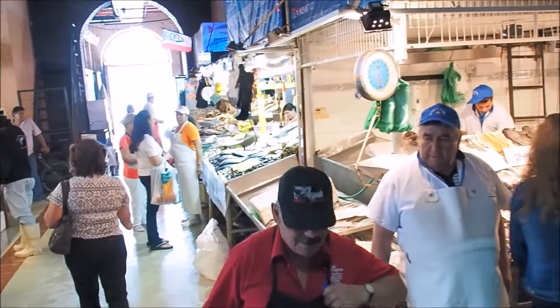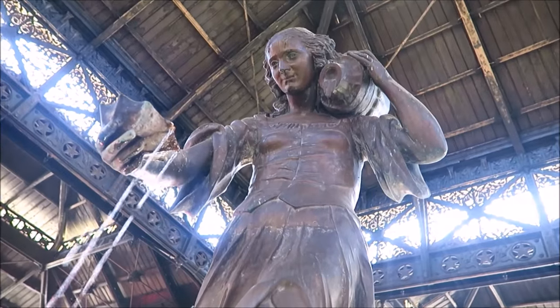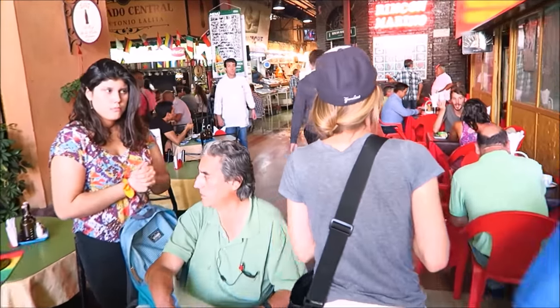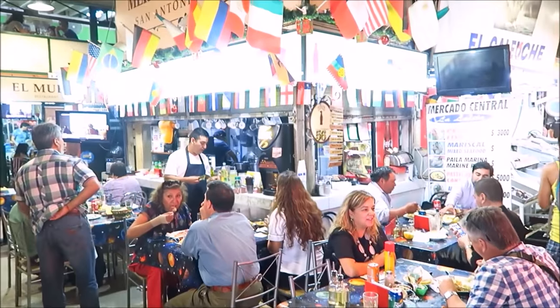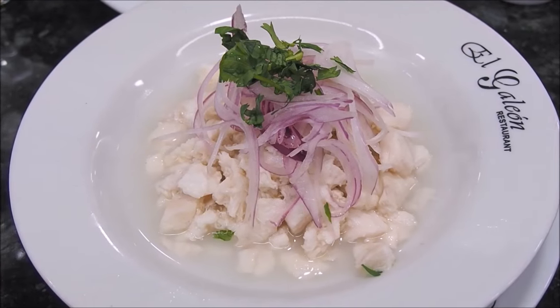Santiago Central Market is the place to come for the freshest food. Inside the market, you'll find butchers and fishmongers. It's okay to skip that part. But if you continue your exploration, you'll find rows of restaurants serving up everything from grilled fish to ceviche. We really like our ceviche, so we found a place serving exactly that.